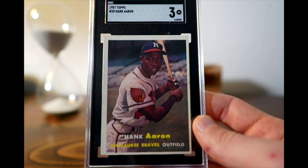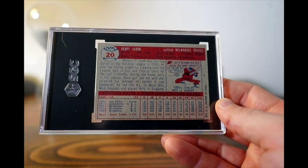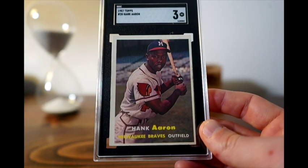Love it, love it. 57 Topps, Aaron. SGC 3. I cracked that out of a BGS 5. And it's down to SGC 3. One of those that I probably shouldn't have cracked. But either way, I'm okay with it being in the SGC Ducks. Okay. I'll save this one for last here.